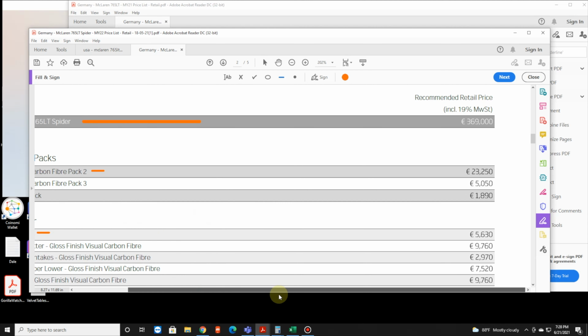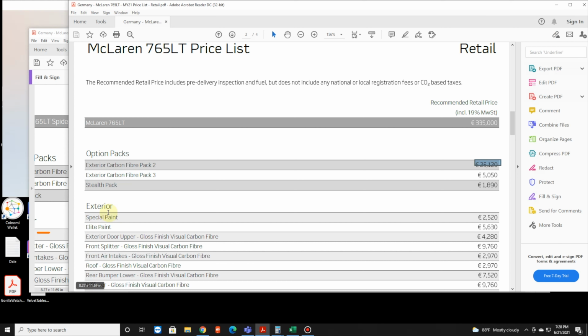So there is no special paint option. So I think the special paint's going to be included. So boom, right away, if you opt for a special paint code, you are going to get a $2,500 savings. It's like 2,500 euros, or $2,500 when you convert it to dollars. So you spend 10% more, but if you opt for the Carbon Pack 2 and for the special paint, you're saving a significant amount of money.